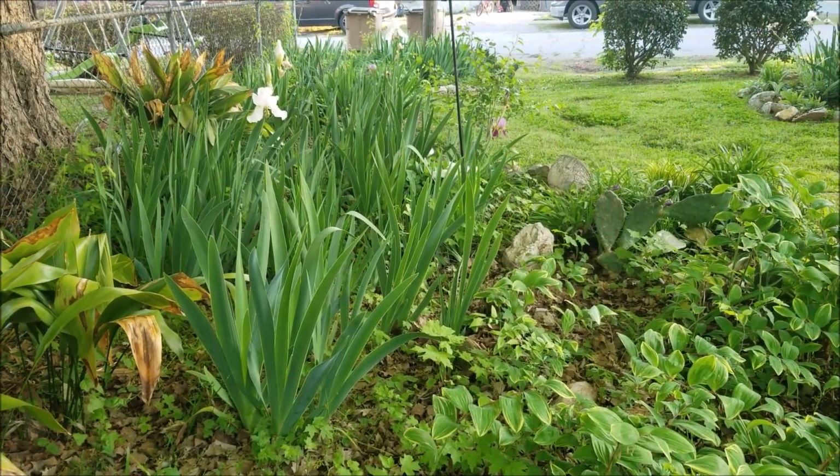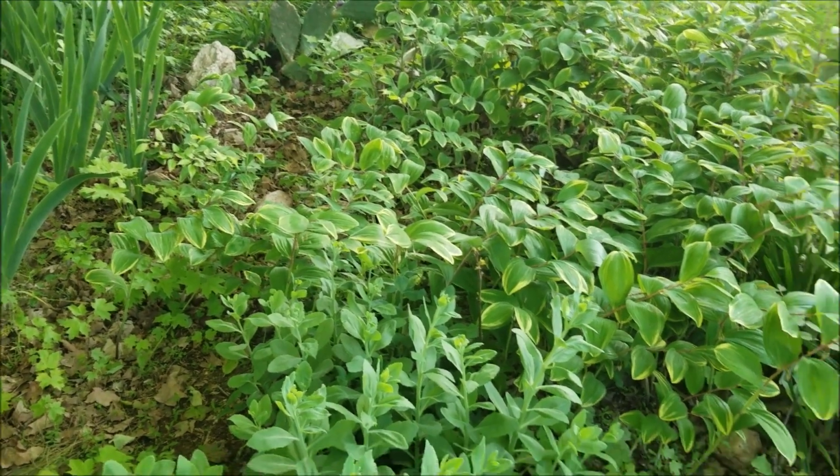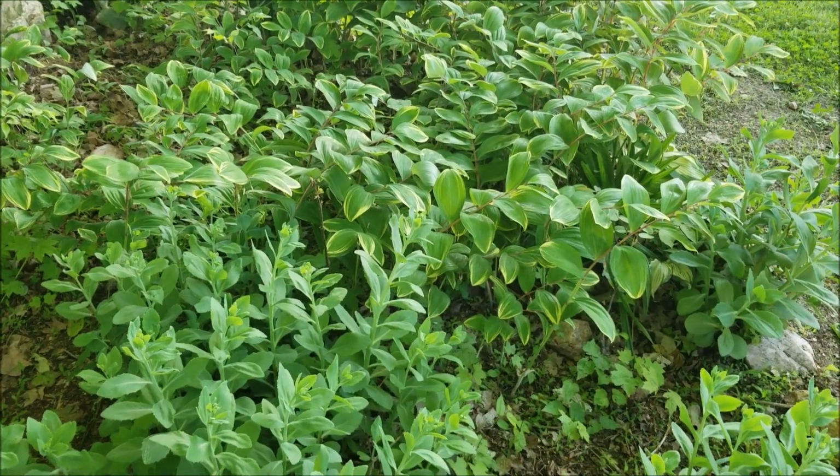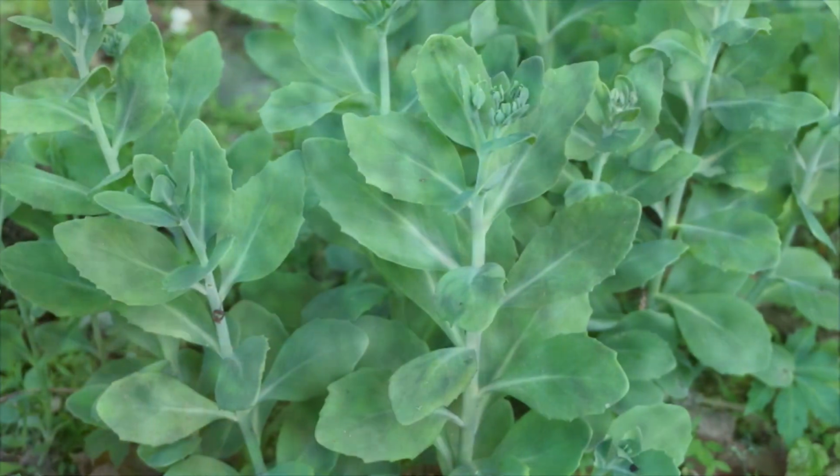So if you're like me, you want more plants that will multiply and bloom every year. I don't like putting in flowers every year, going into the ground all the time. So plant bulbs and perennials. And again, this is more of the sedum.